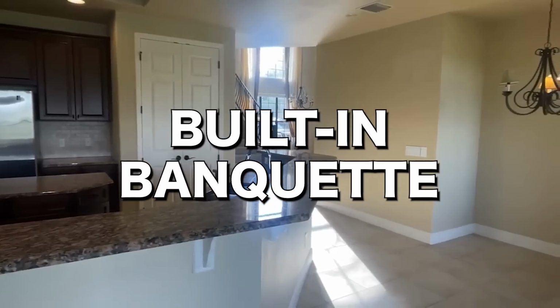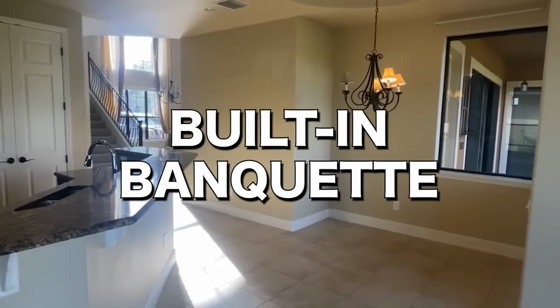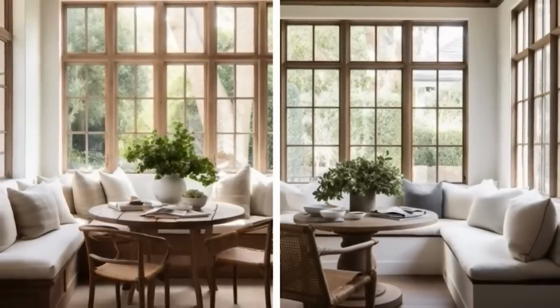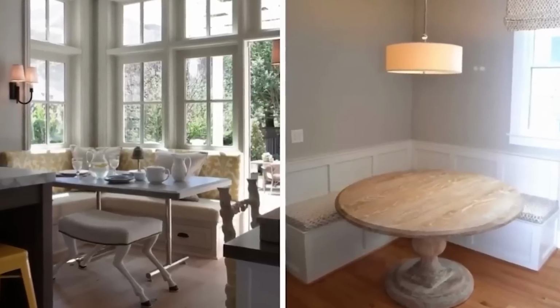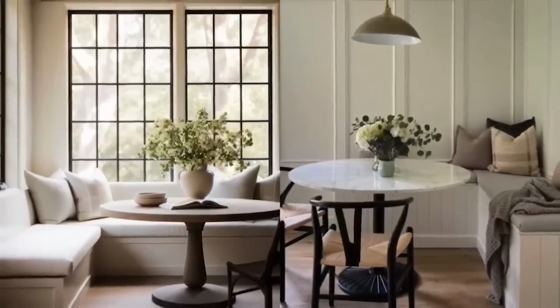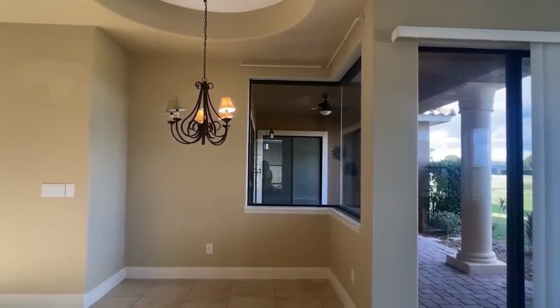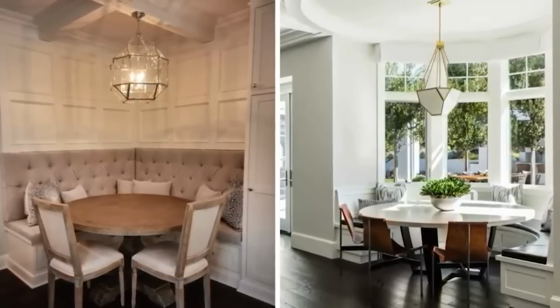One thing that I want to do is a built-in banquette in my breakfast nook area. So what I plan for this area is kind of an L-shaped banquette. Then I'll probably do some sort of round table. You could possibly do a rectangular one. I think I'm going to give the round a look, especially because I have that little round tray ceiling right above the breakfast nook. I want to mimic that and make it make sense in the space.